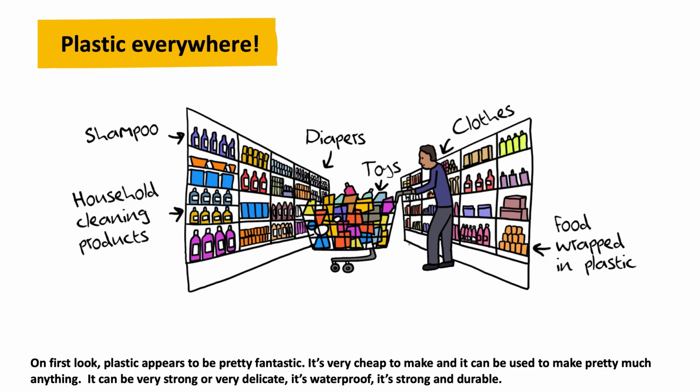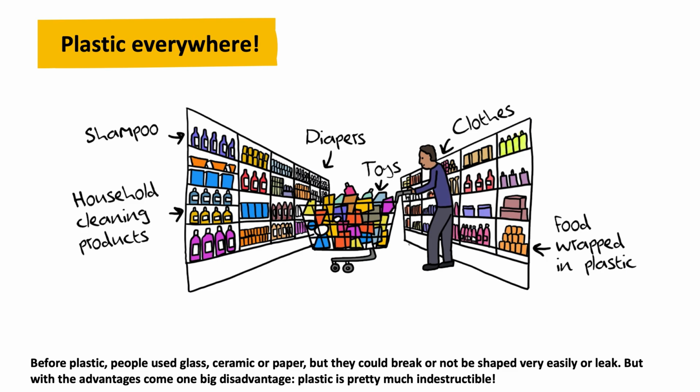On first look, plastic appears to be pretty fantastic. It's very cheap to make, and it can be used to make pretty much anything. It can be very strong or very delicate, it's waterproof, strong, and durable. Before plastic, people used glass, ceramic, or paper, but they could break or not be shaped very easily or leak.